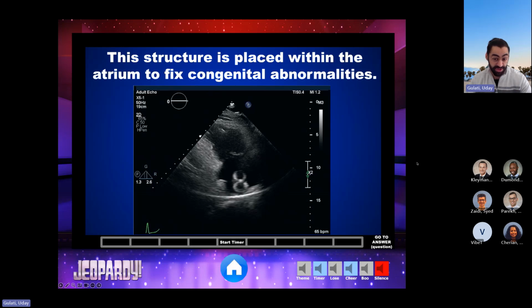This structure is placed within the atrium to fix congenital abnormalities. What is this structure?